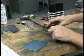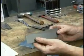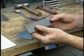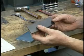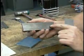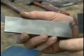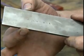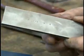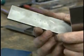A far more accurate way to do this is with parallels. These have many uses in the shop. This is just one of them. This particular parallel is 1/4 of an inch thick and 1.5 inches wide. That is a very accurate 1.5 inches. That's 1.500 inches.